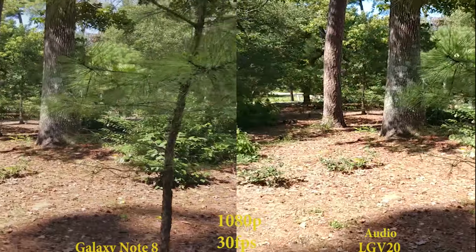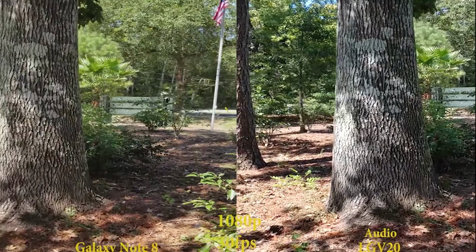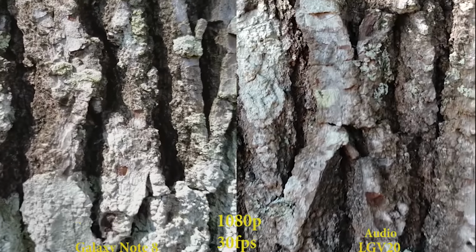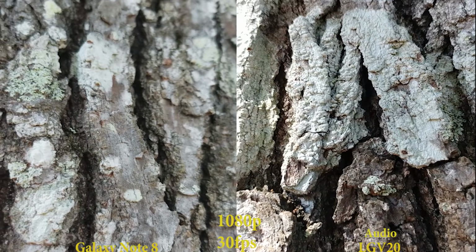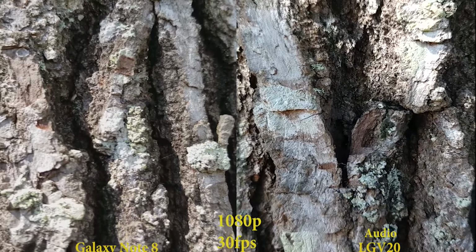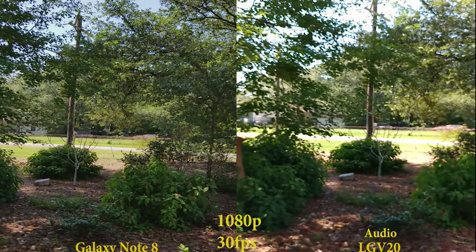So let's go to my tree. All right. Let's go to get some focus points real deep inside of this tree. Look at that. Go up. There it is. Look at that. All right, let's see if we can get some light transitions. Boom. All right, there it is.